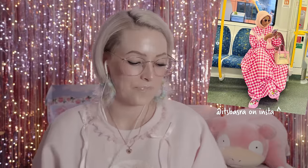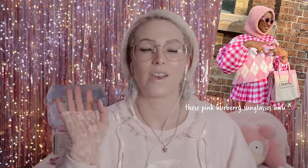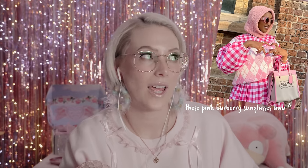I got a new pair of sunglasses because I saw one of my favorite fashion influencers wearing these sunglasses, and Sunglass Hut had them for like 60% off. And I was like, this is my chance to buy them, isn't it? So, when I go to Vietnam, especially, I'll be wearing contact lenses, not glasses, because it's so hot.